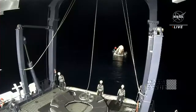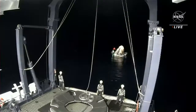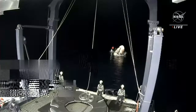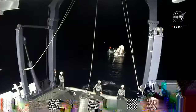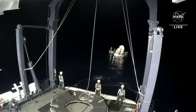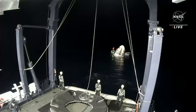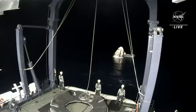Dragon has already autonomously completed several steps to safe itself following splashdown. For those of you just joining us, the mission has gone smoothly so far. Dragon successfully splashed down in the Gulf of Mexico off the coast of Panama City, Florida at approximately 11:56 p.m. Pacific time.